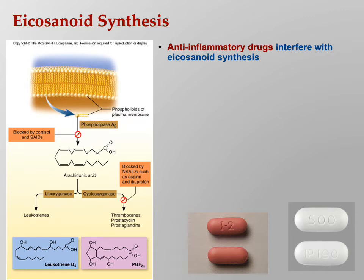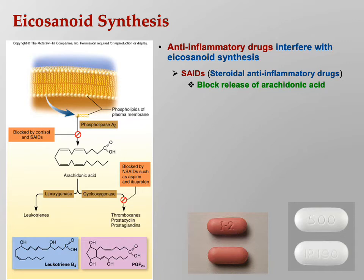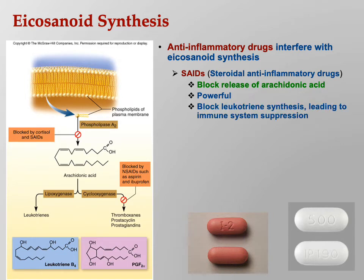So they interfere with all those things: prostacyclins, prostaglandins, leukotrienes. The steroidal anti-inflammatories block the release of arachidonic acid. So you see at the top of the diagram on the left, arachidonic acid coming from the phospholipid bilayer, it's going to block that very first step. Cortisol and the steroidal anti-inflammatories block that first step. So notice they block the formation of arachidonic acid. These are incredibly powerful. They block leukotriene synthesis and lead to immune system suppression, okay?